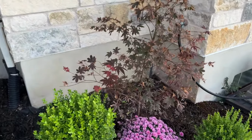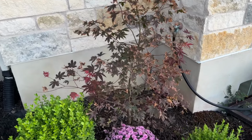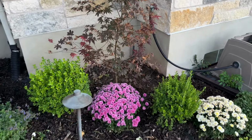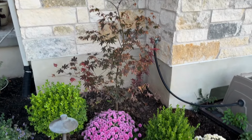So this tree's bouncing back, which is good. Got a little hot this summer, but I think it's going to be fine. One of you said I probably need to raise it up a little bit to let the roots breathe, and I probably will come in here when I plant my tulips and just help it. There's a lot of mulch around it, so I think I just need to move some of that away, but it seems to be doing better.